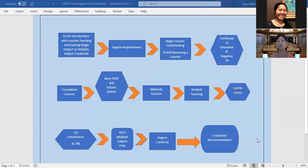During that time, you will want to work on your basic skills exam and your subject matter exam. So your basic skills is reading, writing, communication skills, but it's just what it sounds like. It's your basic skills exam. And typically people think of it as like the CBEST, but there's other ways to meet the basic skills, which we would go over all this information once you're closer to your preparation program.